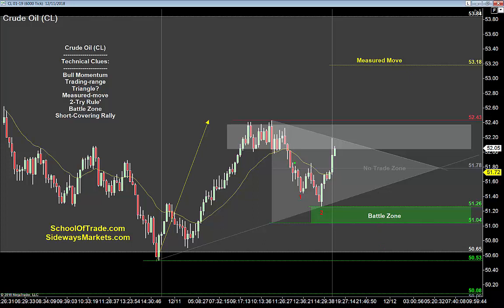So for me, I'm looking for this as a range and looking for it to pull back to the low of that range. The bulls have the bias. I want to buy at support. If I have a trading range, I want to buy the low of that range, which means I'm looking for buys down around that battle zone.